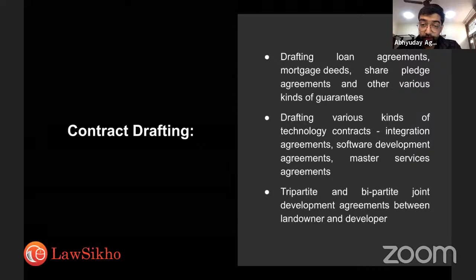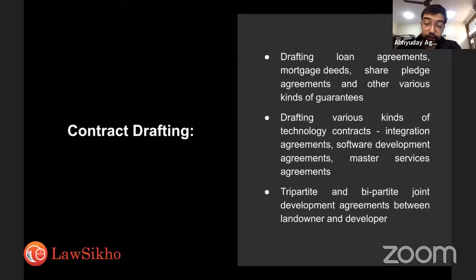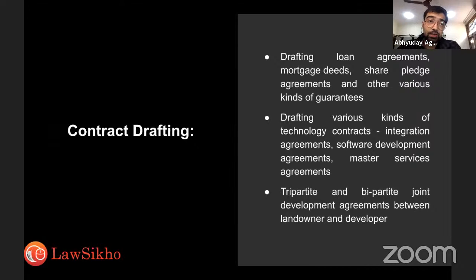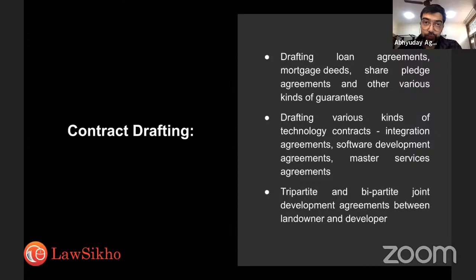Drafting various kinds of technology contracts like integration agreements, software development agreements, master services agreements, service level agreements, transition services agreements, tripartite and bipartite agreements, joint development agreements between landowner and developer. A tripartite agreement being one where you have the financier involved. So when a developer comes and says that I want to develop this plot of land into a multi-story building, and I need to have some rights in favor of the bank because they're going to give me the finance.